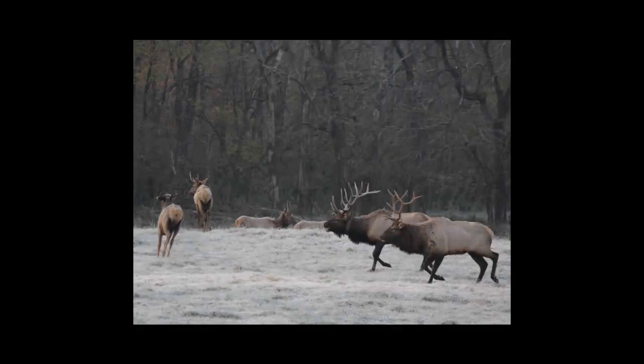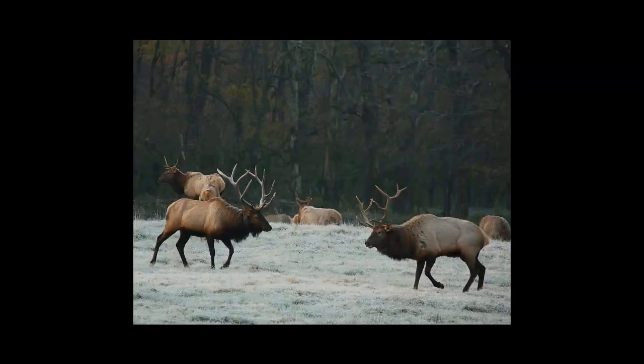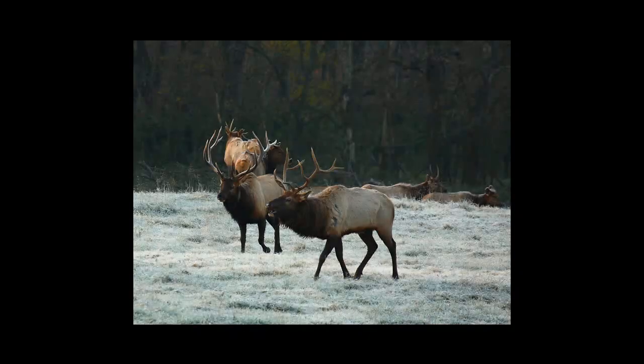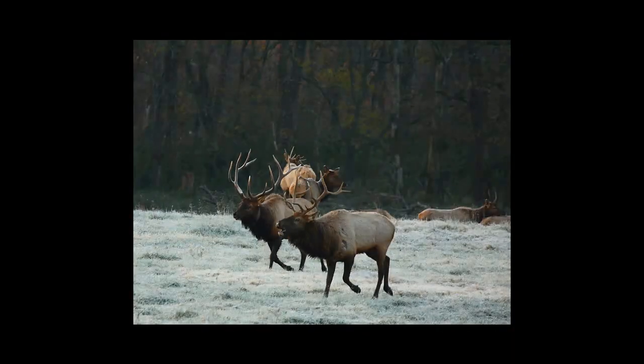The first thing they do is what I call the walk along. The next series of pictures show this. When the two bulls basically walk along beside one another, they'll spin around and face. Sometimes they'll face one another and turn their antlers back and forth slowly. You can see in this instance, the challenging bull is bugling loudly. He continues to run along with the herd bull.